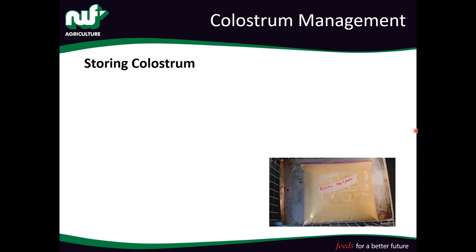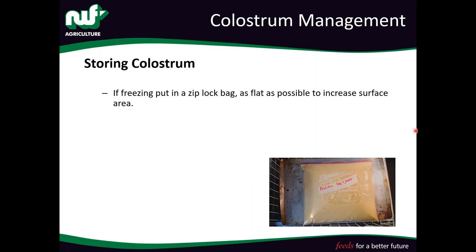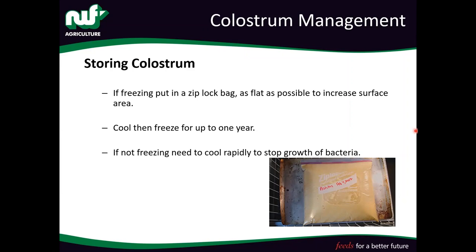In terms of your colostrum management with storing, ideally, you know, freezing, put it in a Ziploc bag so it's as flat as possible. And all that's doing is increasing the surface area so you get a quicker cooling and a quicker thawing when you then want to reuse that colostrum. You can cool and freeze it for up to 1 year. If you're not freezing, you need to rapidly cool it to stop the growth of bacteria, and it can stay in a fridge for 1 day or 24 hours.